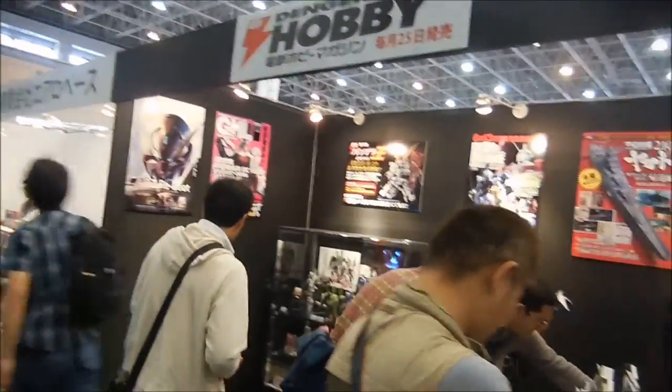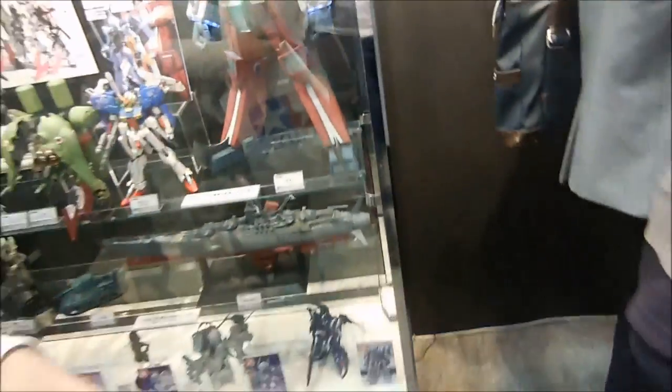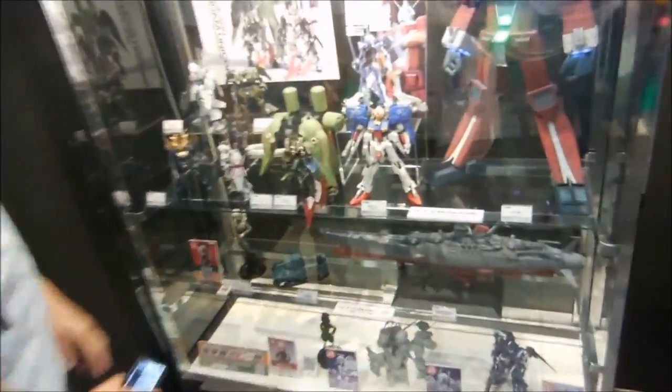So the magazines are in full force. Dengeki Hobby. Look at this big Eevee on here. It's lit up. It's amazing. It's very, very cool. It's an S Gundam.